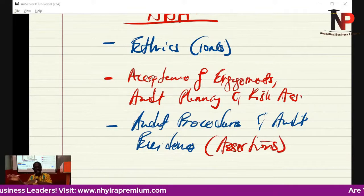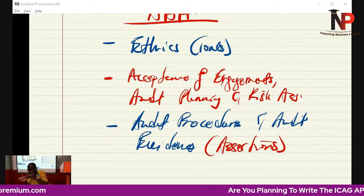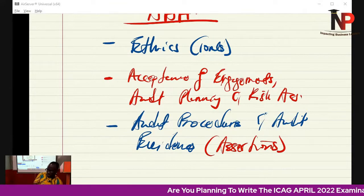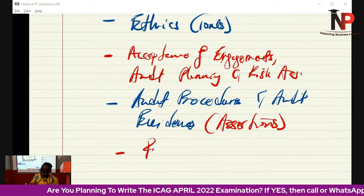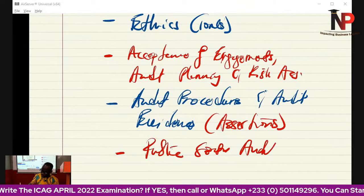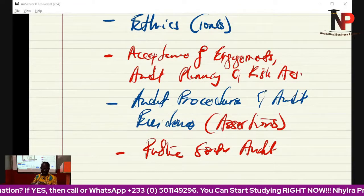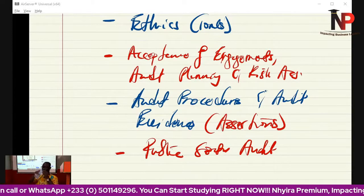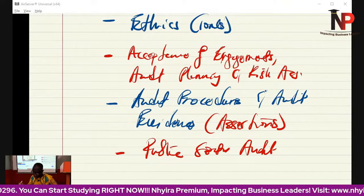Now there are sessions known as what we call the ACCA cover. So definitely when it comes to audit and assurance, there is something you need to understand there. Then public sector audits. Definitely there is a question about this in the exam hall. You want to make sure you read that very well and understand everything that relates to public sector auditing in that particular case.